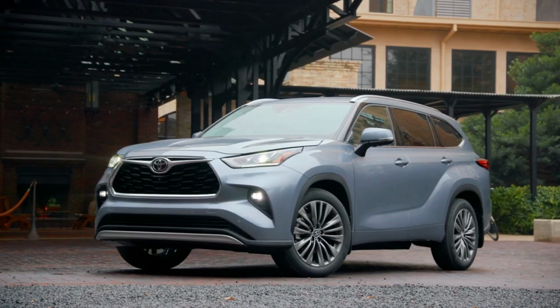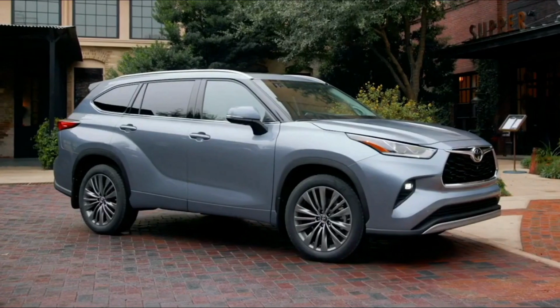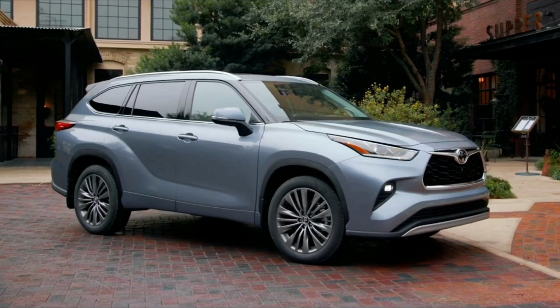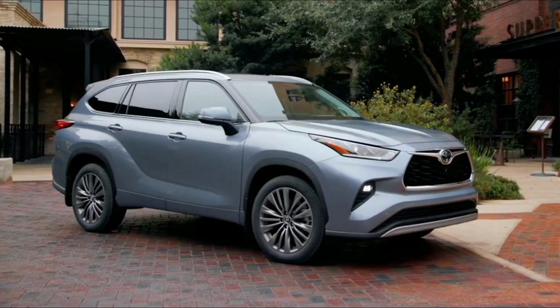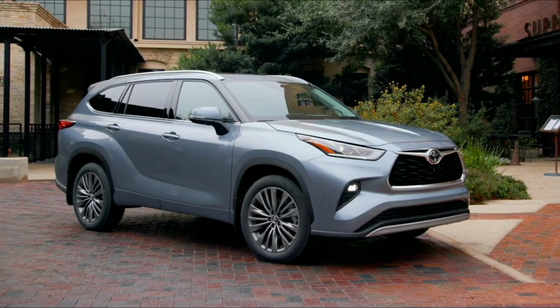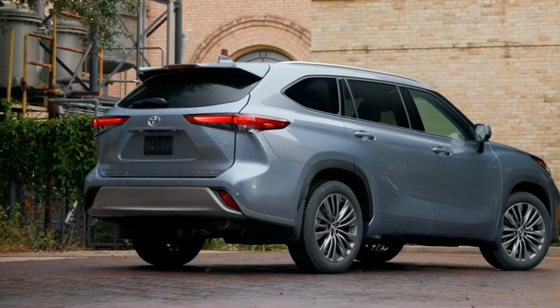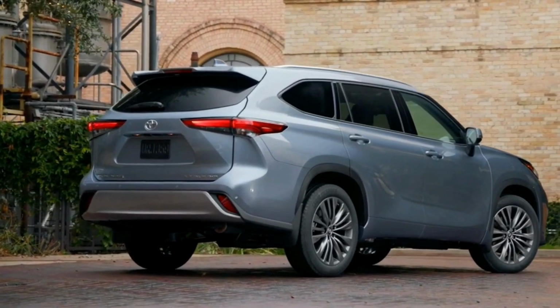The Toyota Highlander is all new for 2020, marking the 4th generation of the brand's 3-row midsize SUV. The new Highlander is slightly larger than the outgoing model. It has improved technology and Toyota's latest suite of safety systems. The Toyota Highlander has enjoyed bestseller status in its class.